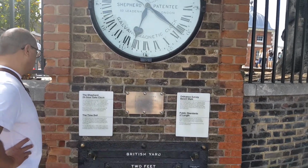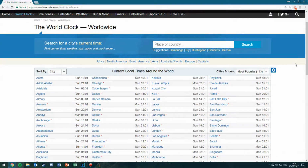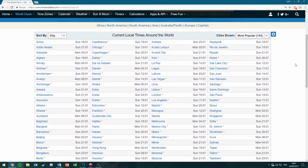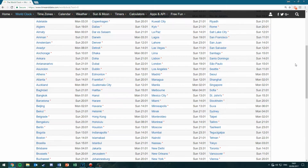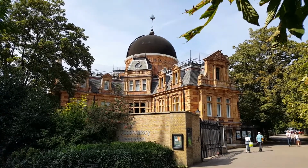Even now, it is a tourist attraction for many to come and see, but has less practical use now, as you can find the time anywhere in the world with a quick Google search, or even preloaded into most smartphones with clock apps. Seconds should be our next port of call, as they underpin all our time systems.